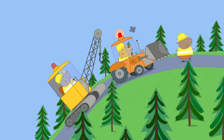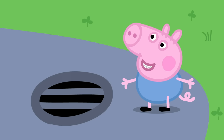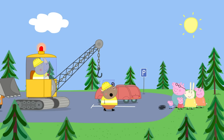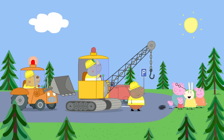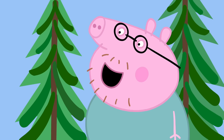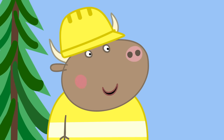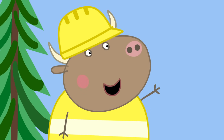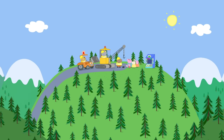It is Mr. Bull and his friends. Digger! Crane! George loves diggers and cranes. Hello, everybody! Hello, Mr. Bull. Welcome to the mountain beauty spot. Have you come to do some work? No! It's our day off, so we came to enjoy the beauty spot. You can see for miles, boss. Yes, it's very pretty.